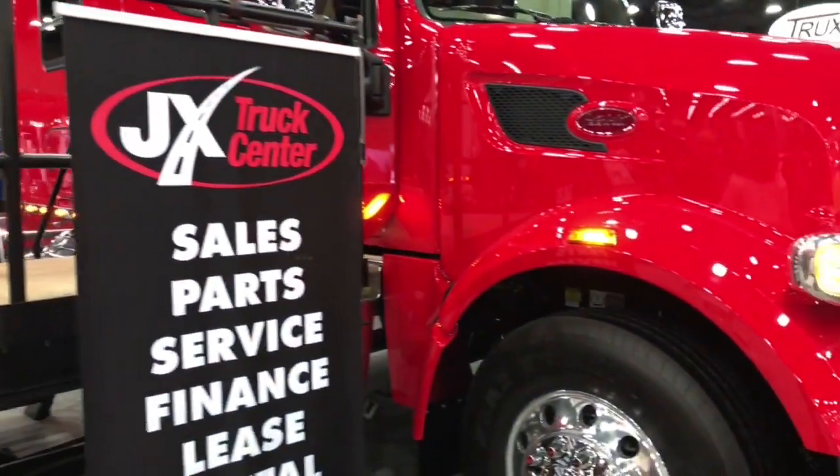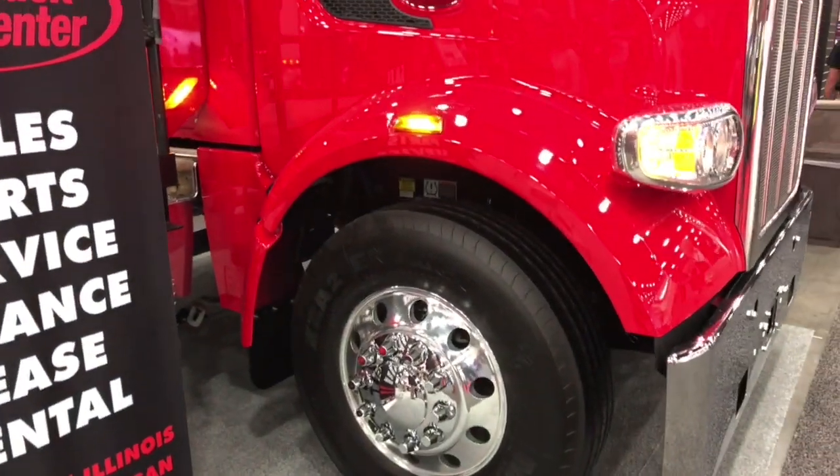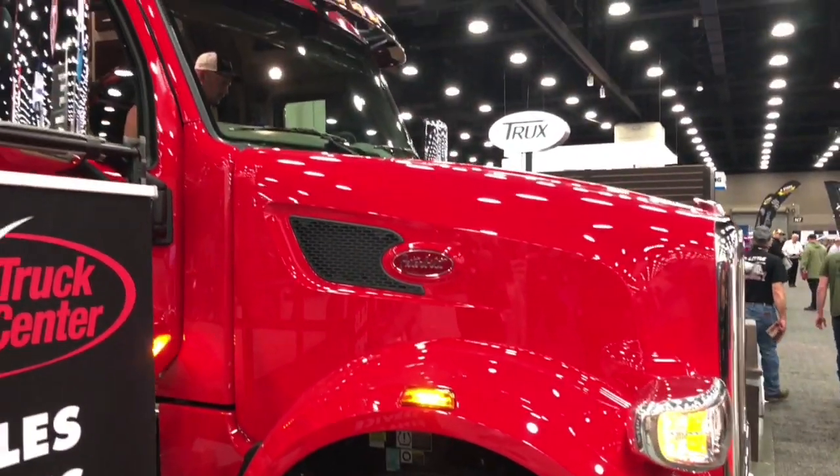Well, I'm going to let Ron tell you about the truck. It's a Peterbilt truck, and then I'll talk a little bit about the sleeper. Just a quick overview on the truck. My name's Ron Kaufman with JX Peterbilt. This is a brand new 2019 Peterbilt 567 model. It's a step forward front axle. We have a 500 Cummins in that with the automated transmission, 276-inch wheelbase.